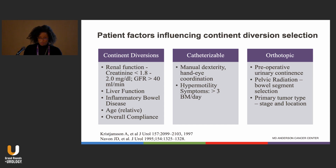Whether it's going to be orthotopic or catheterizable, we're of course focused on things that would be contraindications: their renal function, liver function, inflammatory bowel disease, which may limit how much bowel you would want to use. Age is sometimes relative, and that keeps going up as our patients' performance status with age continues to improve, along with the overall compliance with managing a continent diversion. If it's specifically catheterizable, we're worried about manual dexterity and coordination.